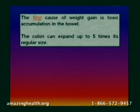The very first cause of weight gain is toxic accumulation in the bowel. That's the very first cause. And by the way, that is actually one of the key reasons why a lot of times we find people are underweight and they can't put weight on. They're trying to put weight on, but again, they have a very toxic bowel, and nutrients are not being absorbed as they should.